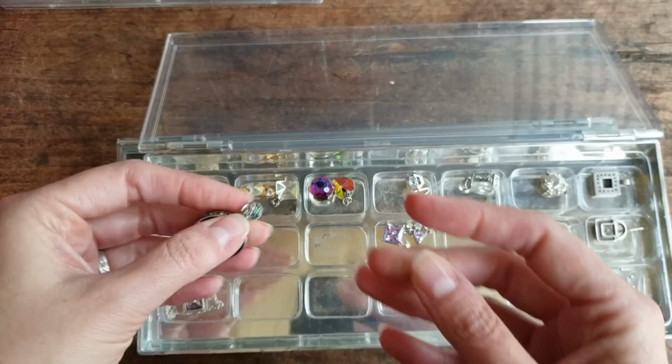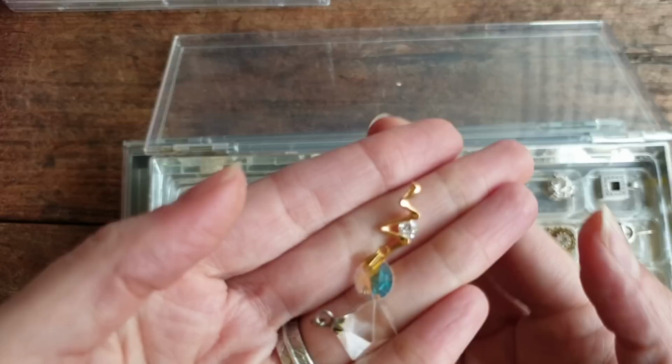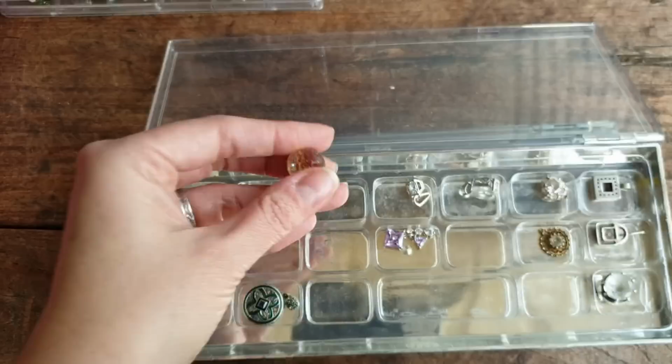We've got a few little crystal pendants and this is just a little crystal pendant too, just costume ones. A few little costume baubles. That's so shimmery. A little girl would love that on a necklace.